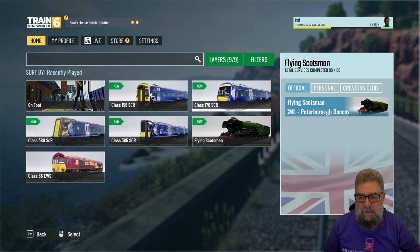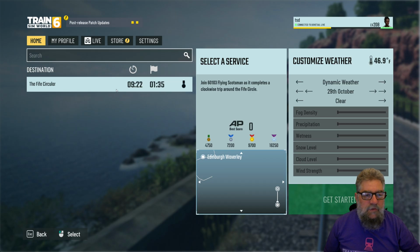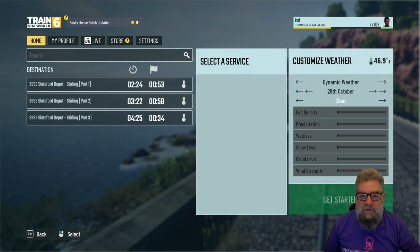Flying Scotsman. What's that doing in Scotland? It's got a Fife Circular. It's a clockwise trip around the Fife Circle. Well, that could be fun, except it's dead flat. And of course, there's a Class 66. We'll take the one from the top.